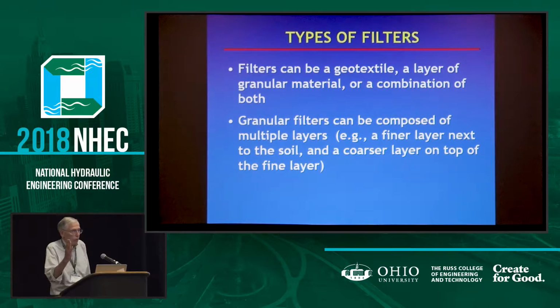Now, just a real quick review, which I think is preaching to the choir here, but you know, filters can be a geotextile, it can be a layer of granular material, it could be both a geotextile and a layer of granular material, or the granular layer itself or granular filter itself can be composed of successive layers till you get down to the filtration capacity at the soil interface that you need.